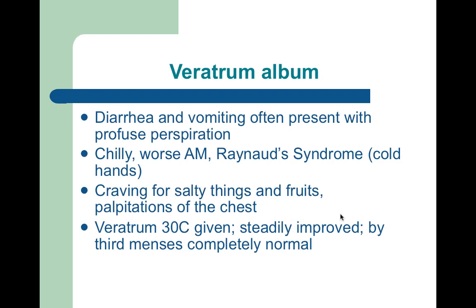The other characteristic is they crave fruits, in particular green fruit. They don't like ripe fruit, it's green fruit. So veratrum 30C was given for this woman, and she steadily improved. And by the third menses, completely normal. And this is just one 30C dose, so it's not like 30C had to be given every month or every week. One 30C dose. So the thing to take away, in something that has a certain periodicity or frequency, like a menstrual period that comes every month, or if you have a headache or something like that, don't feel that you have to give it more frequently. This was just given once. The second period was not completely normal, but the third period was completely normal. So it took about three cycles.